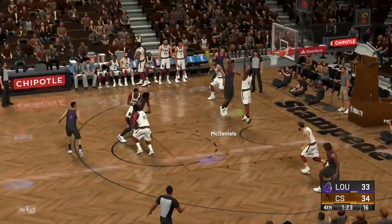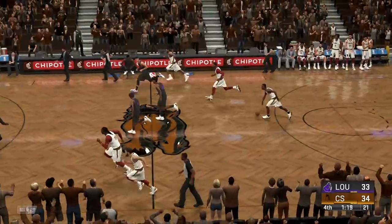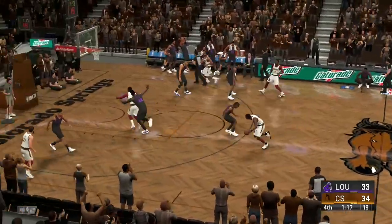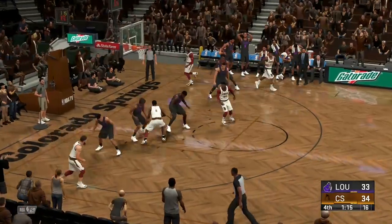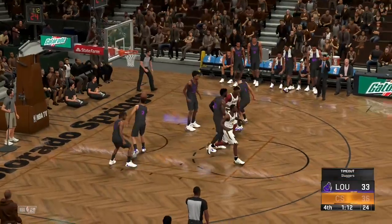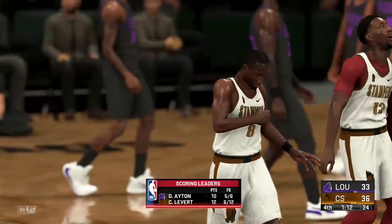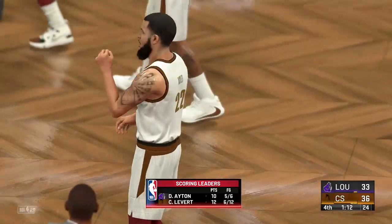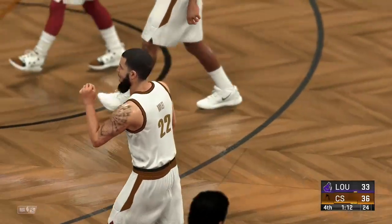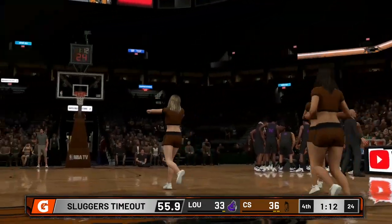Poole bounce pass. Shot by McDaniels, no good. For Colorado Springs, they've gone 4 of 8 in this fourth quarter, shooting an even 50% from the field. A nice shot by LeVert. And boy, you have to be impressed with LeVert's composure in the clutch. That kind of confidence will take you a long way. Timeout called, Louisville. They're behind by 3. 1:11 left in the fourth quarter.